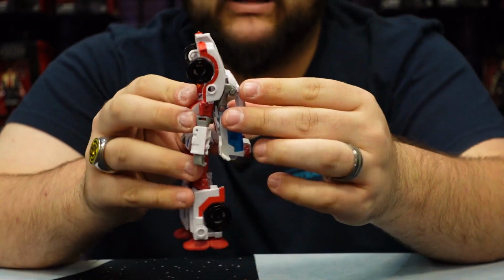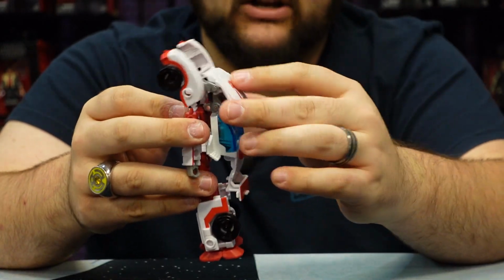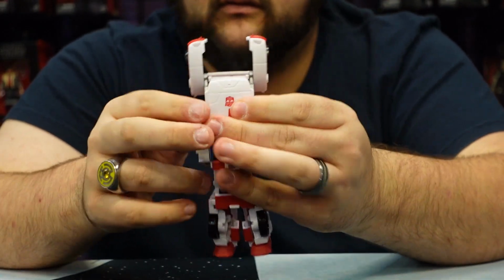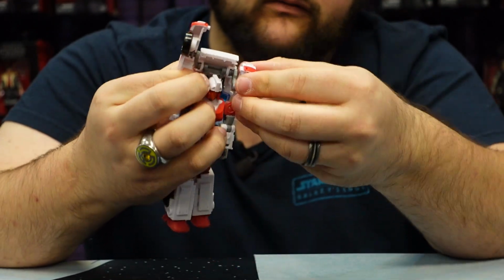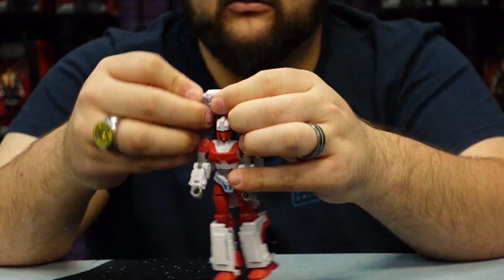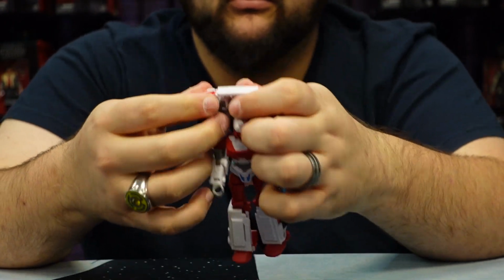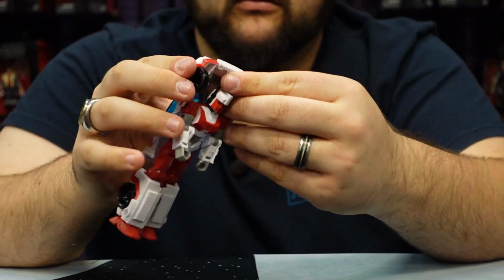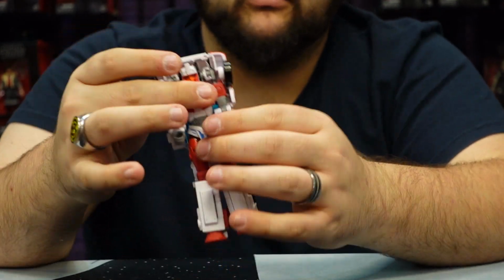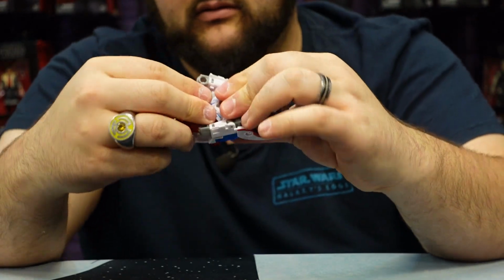Bring her shoulder pads up, bring that whole rear section up. Bring that forward, fold that section out, and then we're going to come up here to the shoulder pads, fold those down like so, and then tab those into the front of the grill on the sides there. Next, we're going to fold this all the way down like so on her back, all the way down. There we go.